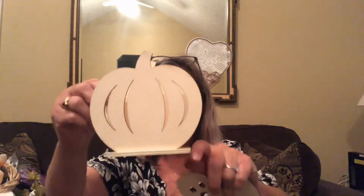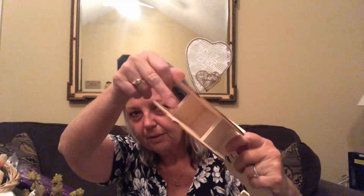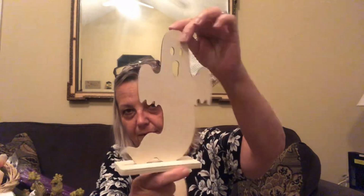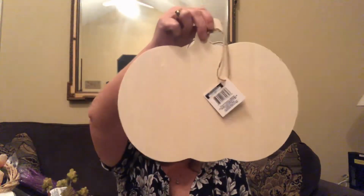And I grabbed the pumpkin. I'm not sure what it is. It's like you could put something in there. Don't know, you can paint it. And I also picked up this little ghost. He's on a stand. And 1 of the wood pumpkins.